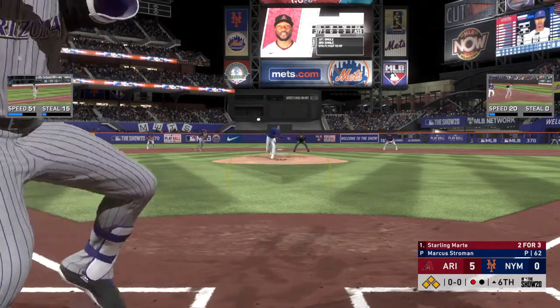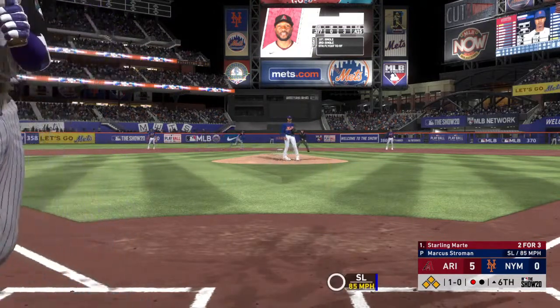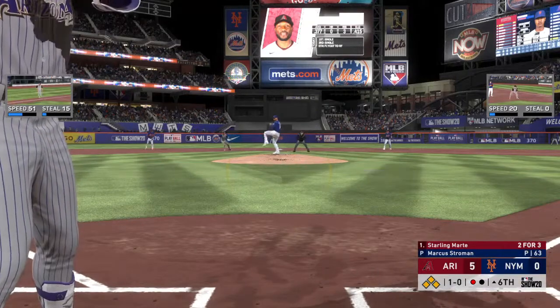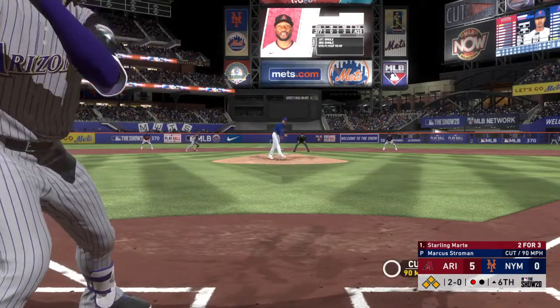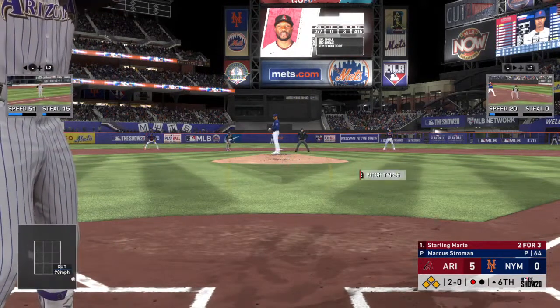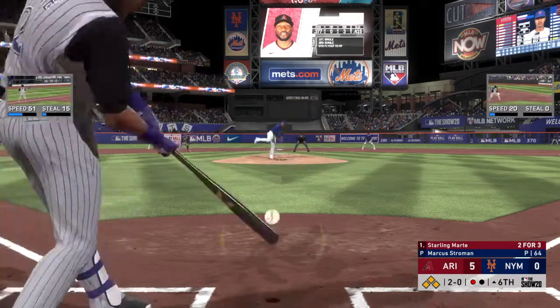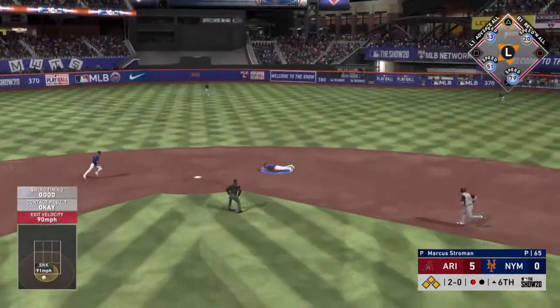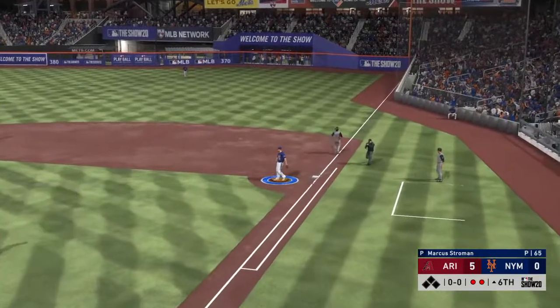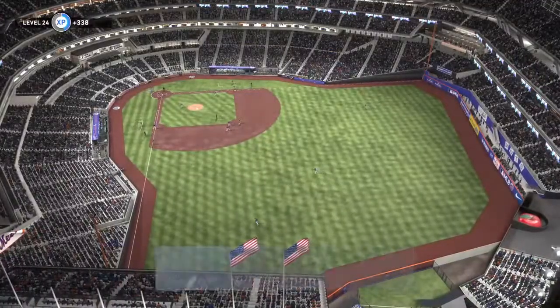So now to the plate, Starling Marte. He'll lay off a slider too low, ball 1. He's 2 for 3 and looking for more here. That fastball misses downstairs, and it's 2-0 now. Nowhere to put anybody. 2-0 count, not a good spot to be in as a pitcher. Smoked on the ground up the middle. One there. Relay to first in time, and just like that, this side is retired.